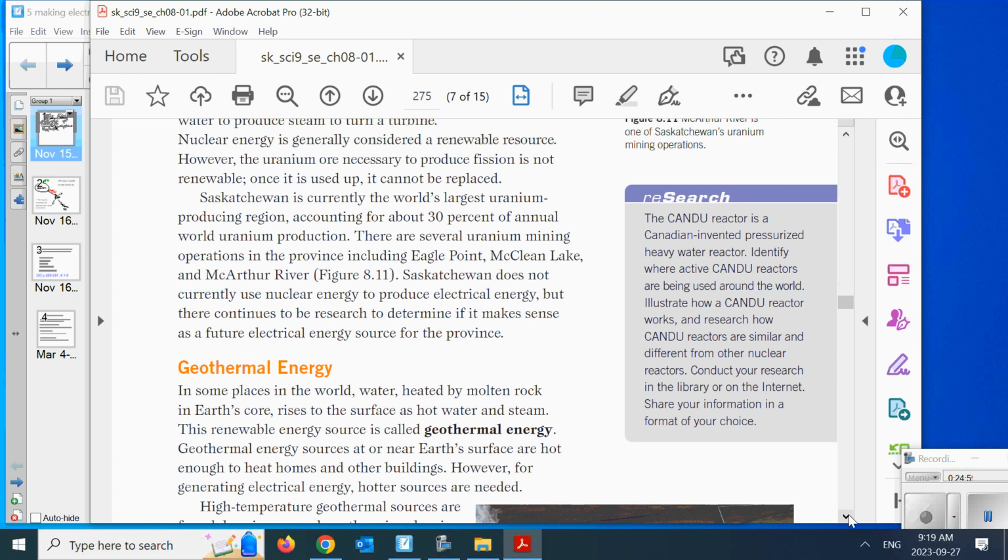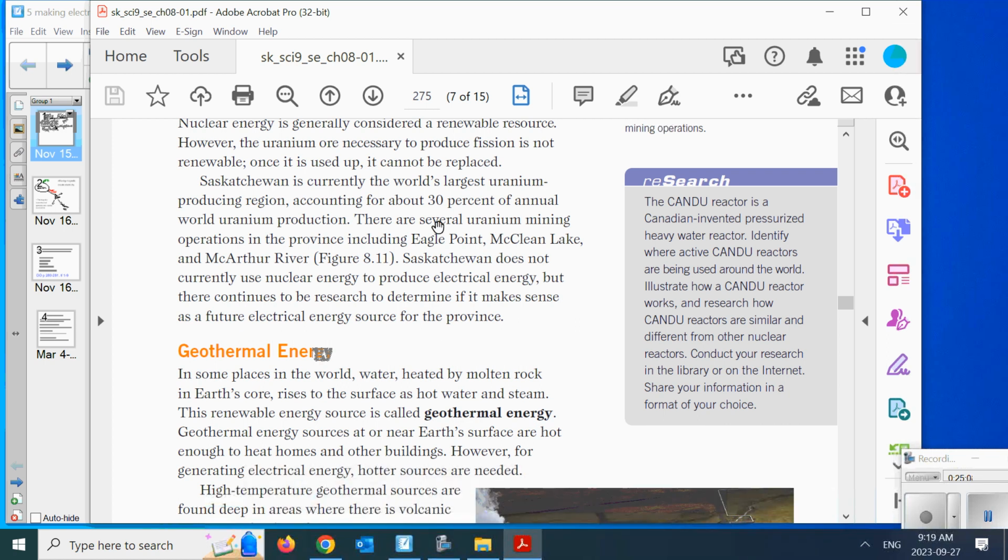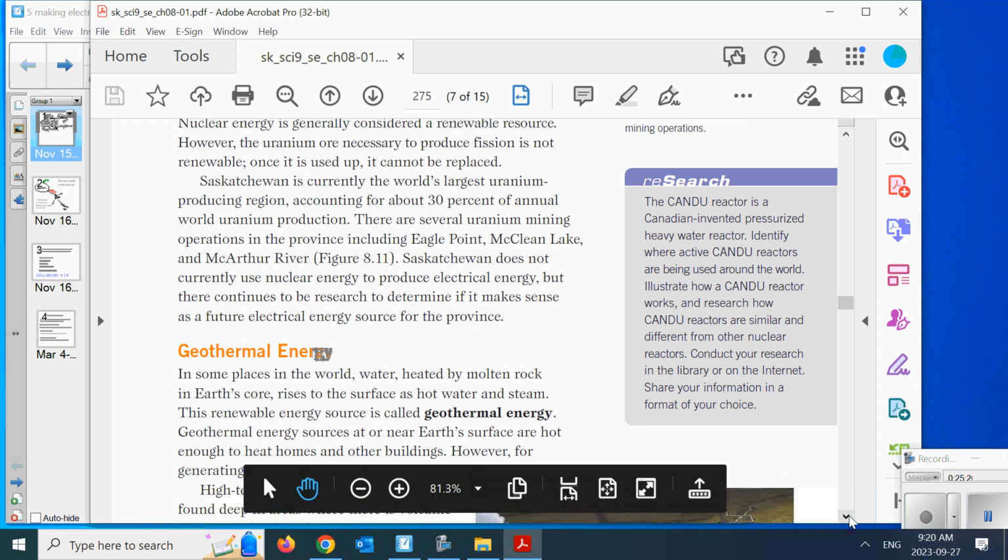Saskatchewan is currently the world's largest uranium producing region, accounting for 30% of annual uranium production in the world. There are several uranium mining operations in the province, including Eagle Point, McLean Lake, and McArthur River. Saskatchewan does not currently use nuclear energy to produce electrical energy. There continues to be research to determine if that makes sense as a future electrical energy source for the province.